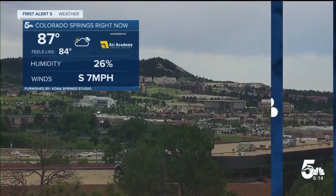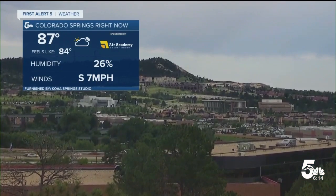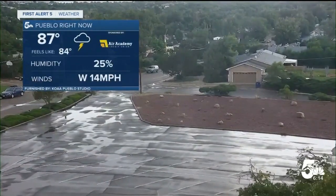5 weather. That's a live look from Rock Rimmon, looking across the I-25 corridor all the way up to the UCCS campus. It's 87 degrees right now. Light breeze out of the south at 7. That's Pueblo from our studios, KOAA on 7th Avenue.